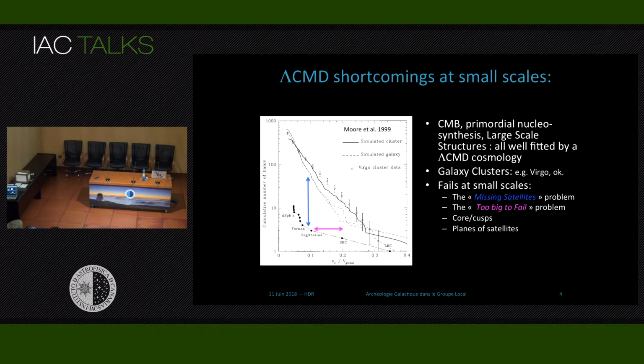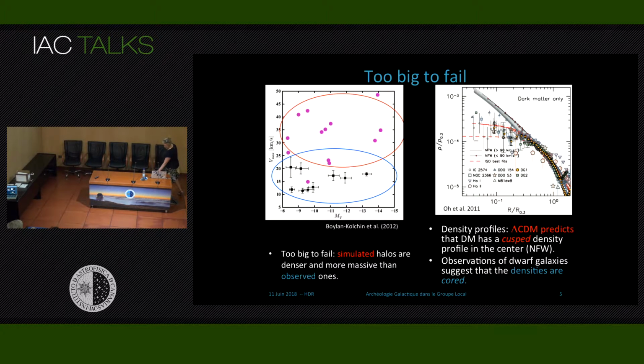There is another instance of the problem, which is the too big to fail problem, and that you can see here. So basically, the predictions for galaxies of given luminosities are much more massive than what you observe at that given luminosity. And so simulated halos tend to be denser, more massive than the observed ones.